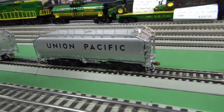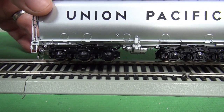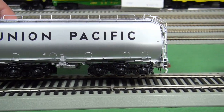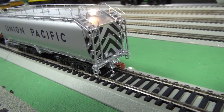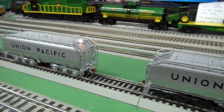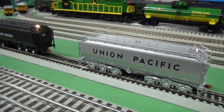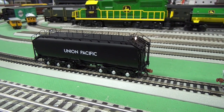Let's take a look at one of these up close real quick. As you can see, all the detailing that goes in with that. I mean, there's a tremendous amount of work and effort that went into these things. I love the air hoses that we have here. I mean, these are just really cool. And again, if you have one of those engines that would utilize these tenders in service or in an Excursion career, I think you need one of these things.